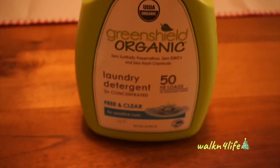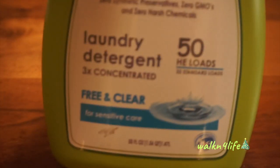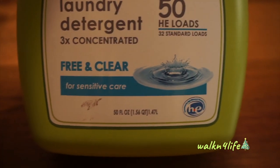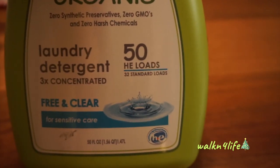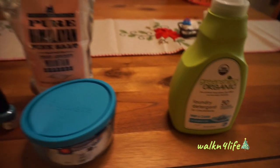So I got that. Okay, and then I got this organic Green Shield laundry detergent, and this is 3 times concentrated, free and clear for sensitive care. And this is for HE washers. So it says 50 loads compared to the 32 standard loads. And I got this for $6. There you go, $6. So I got that. And that was all that I picked up there at Marshall's.